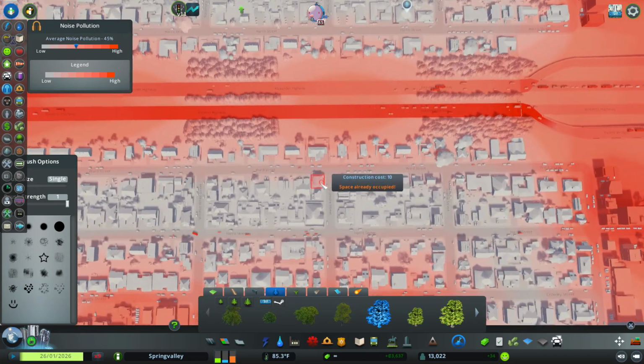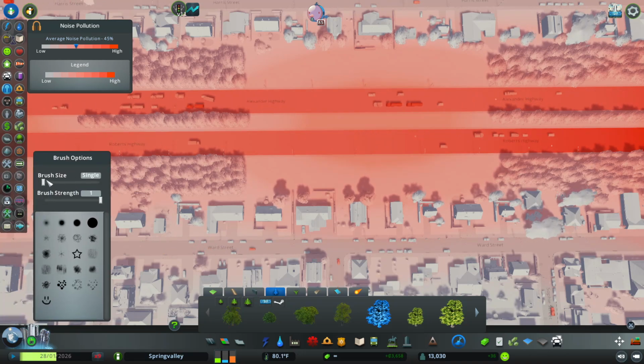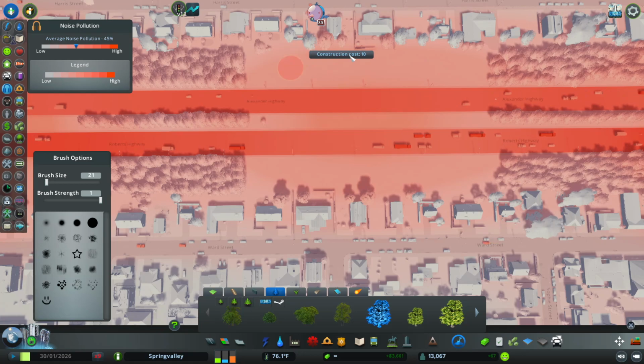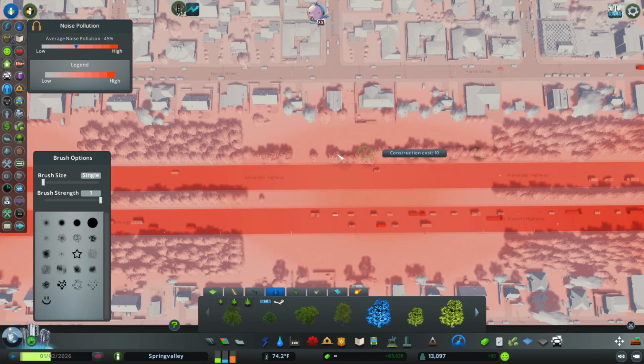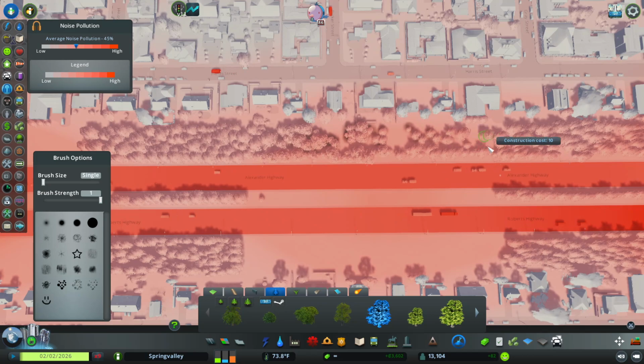Indentations for days. My only problem is the fact that I can't do... Oh, okay, dropping down trees left, right, and center. Now, I can plant some down like this, but it doesn't put them down. I've got to manually do it, which is kind of annoying. Is it just enough to do a strip? I think just a simple strip is enough, isn't it? I haven't got to place them all down like this.